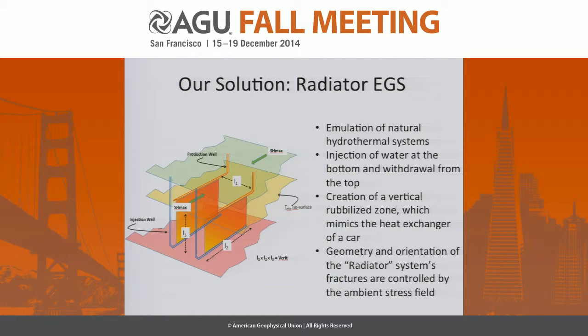What's also important in our new concept, we are aware of the fact that the ambient stress field in the rock determines the formation of fractures. And so what we want to do is build this radiator system in the deep subsurface where the principal stress is vertical. That means the fractures that will be induced are also vertically oriented. We also are aware of the fact that there is a direction in which the horizontal stress is maximum, and the injection and withdrawal wells will therefore be aligned with SHmax, the maximum horizontal stress.